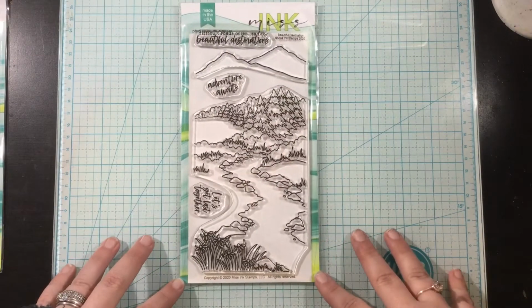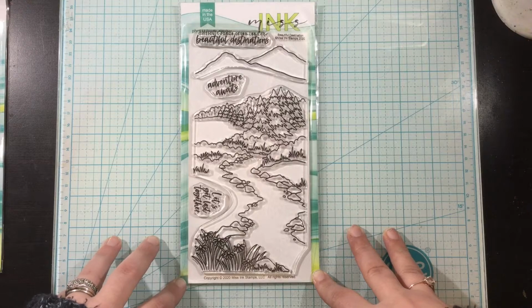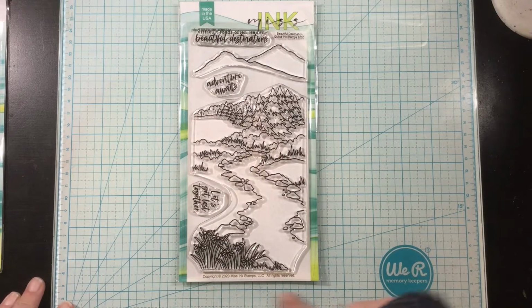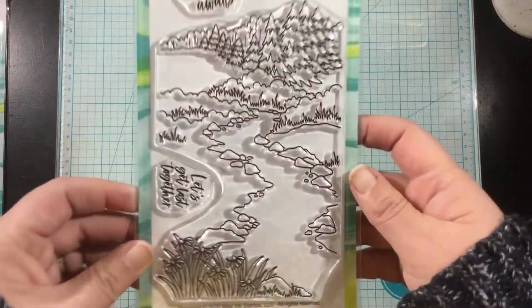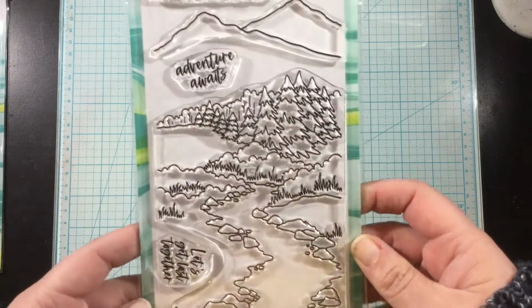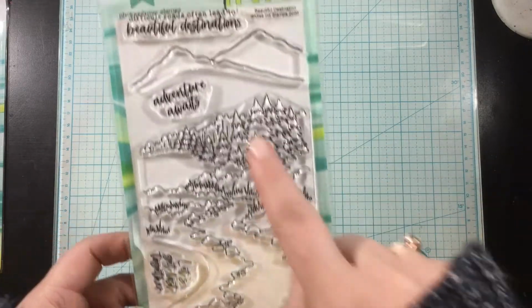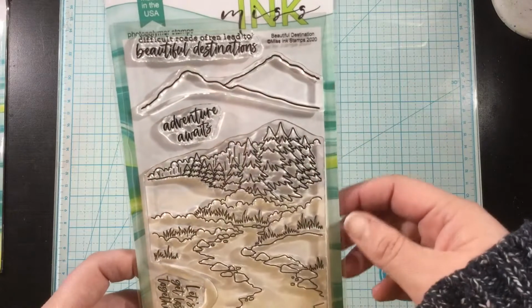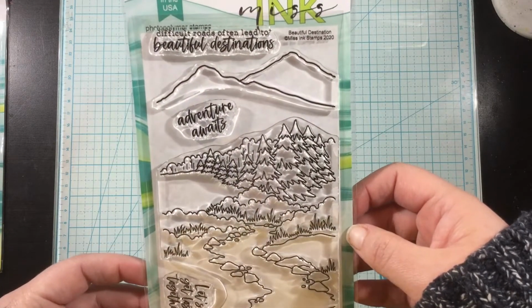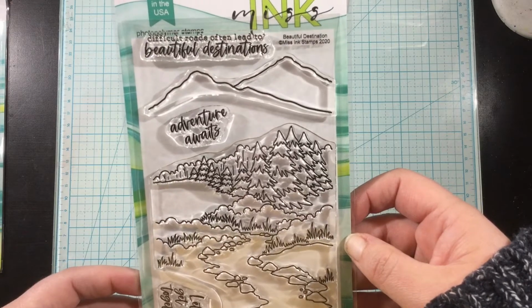The Beautiful Destination stamp set is a 4x8 stamp set. There are 2 images and 3 sentiments. So the images, the one is just the mountain scene, and then the rest have the rocky path and the little trees, the flowers and everything. That's all one big stamp. So this is perfect for making slimline cards, A2 cards, everything in between.